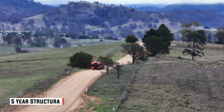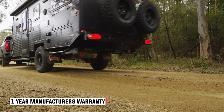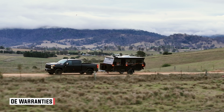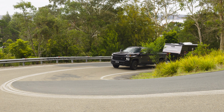The Fantasy has 5-year warranty on the structure, which is the chassis and the suspension. There's a 1-year manufacturer's warranty before the original equipment manufacturer's warranties kick in. So then you're looking at 5 years on the projector, 2 years on the grille, air conditioner and so forth. Those are all spelled out in their warranty documents.